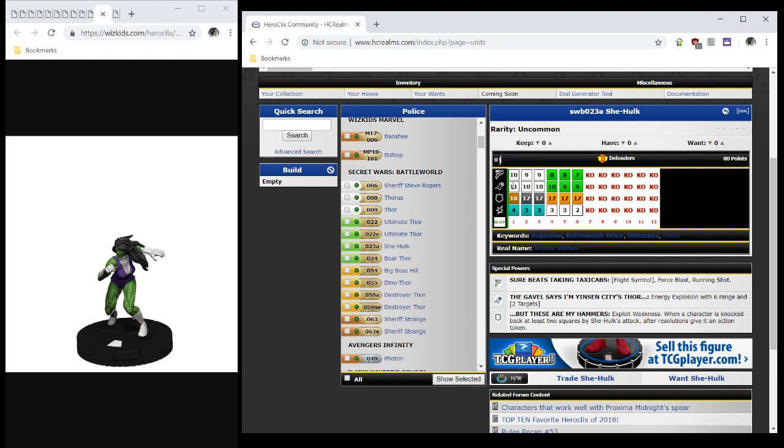Well, her special attack power gives her Energy Explosion with a range of 6 and 2 targets, meaning that she can run and shoot, choose 2 targets, Energy Explode all over them, and then knock them back 2 squares, or however much she damaged them with Force Blast. That's really, really cool. She has 18 Impervious and Probability Control for 3 clicks. I mean, it's really, really good.